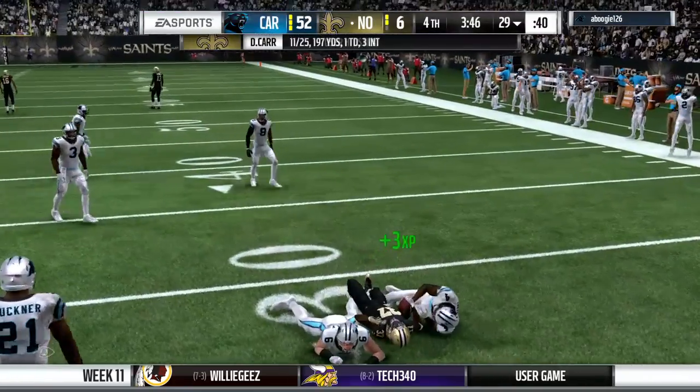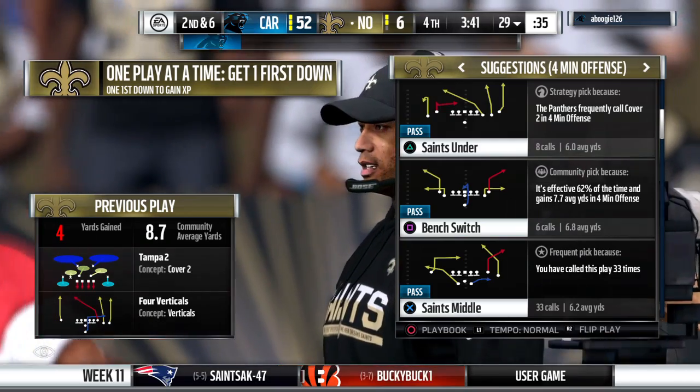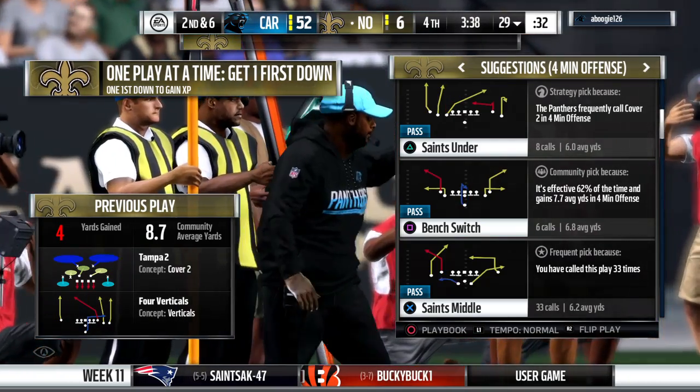Going underneath for Lewis. It's a 4-yard pickup, and it'll make it a 2nd down. So many times you hear today's NFL described as a space game.